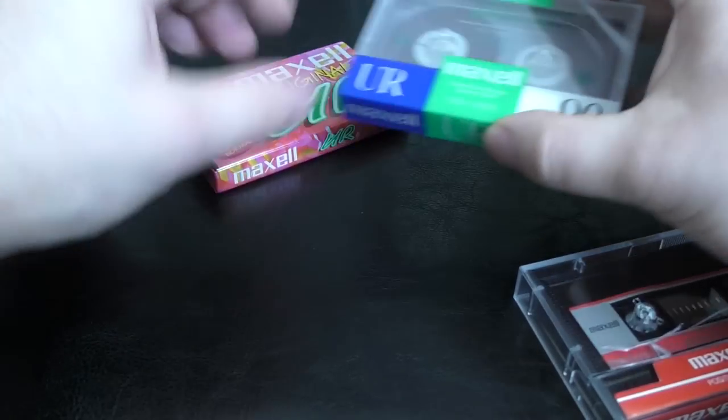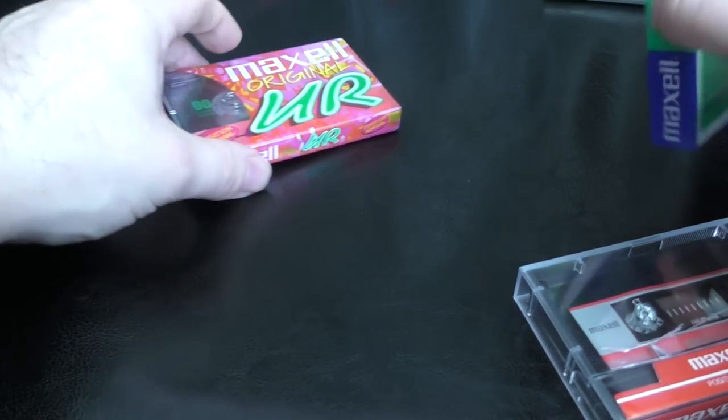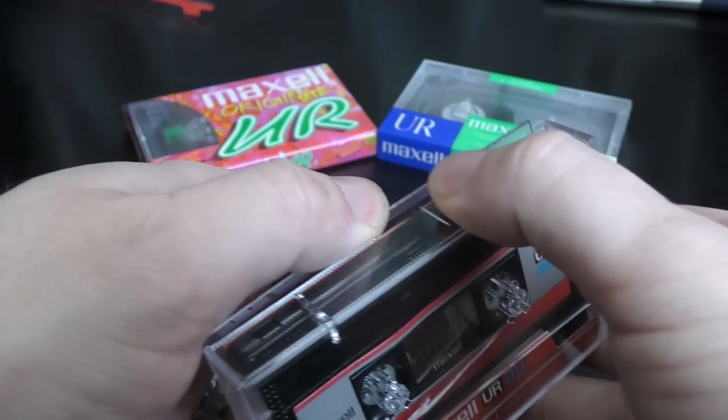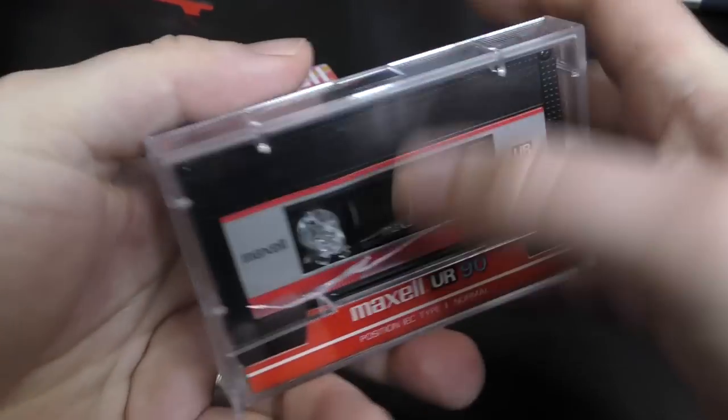Yeah, this green sets my camera going crazy, doesn't it? Right, so let's see if we can focus it back on this. But yeah, I've got a broken shell on this. That's why I picked this one out of the B stock pile, because, you know.